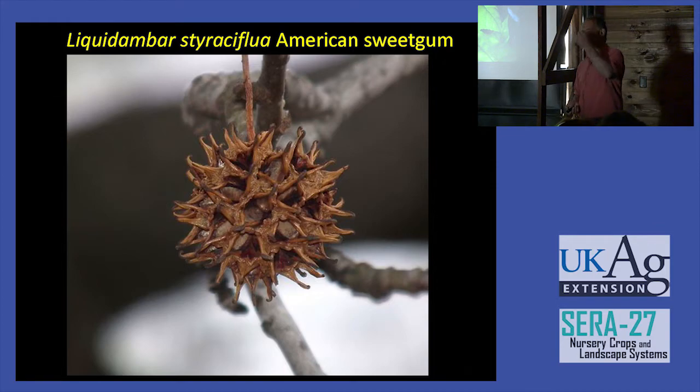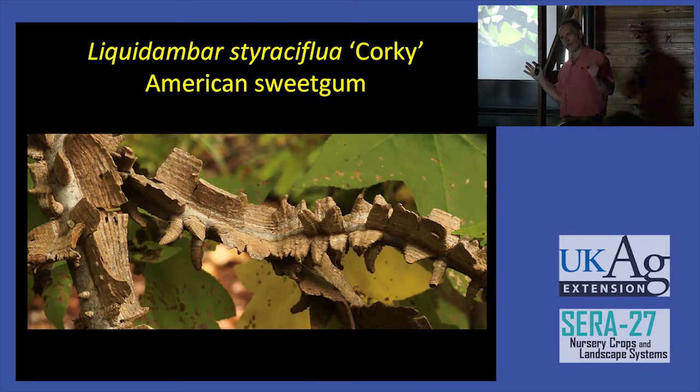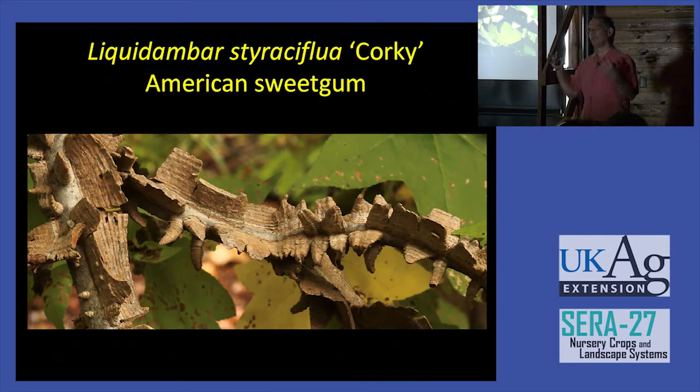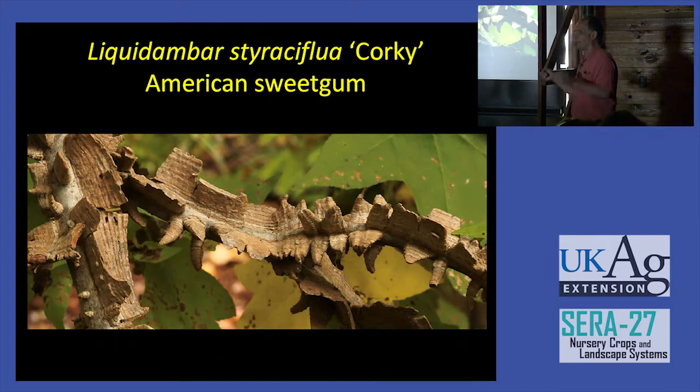American sweetgum. Why am I showing you American sweetgum? But you know these, you ever step on that with bare foot, you get fond memories, correct? But there is one called Corky, and members of the species will have these large fluted corky stems, but the cultivar Corky has big corky stems. Very handsome, especially with snowfall.